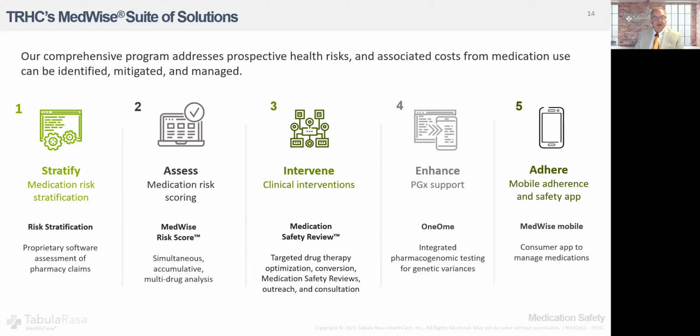As we've talked about the medication MedWise risk score, that's our assessment. So it's simultaneous, cumulative, multi-drug analysis where we look at all of the patient's medications. Another very important part of that is the medication safety review or intervention. This is where the pharmacist can do medication reconciliation with the patient. This is where they create their recommendations for both the patient and the physician, and a very important part of the process. We have trained pharmacists available to do this. They are the best source of that intervention and knowledge. And the tool is designed to give them the supportive information they need to make good decisions.